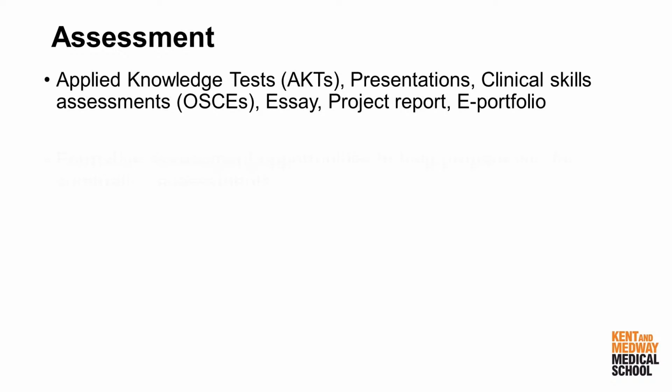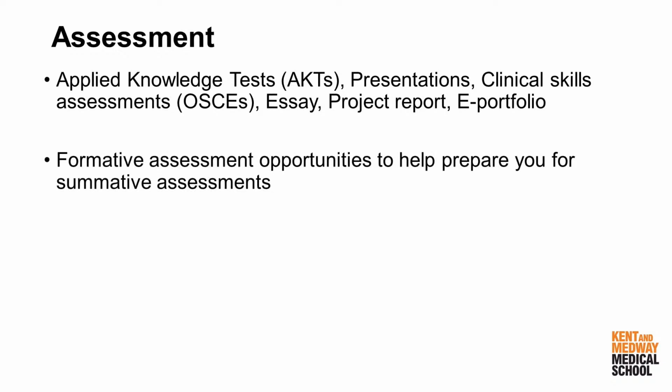Next slide, please. So it's important to know that before you get summatively assessed, that means when the assessment counts for marks and pass and fail at the end of the year to progress to the next year, you will have opportunities for formative assessment, especially in the AKTs and the OSCEs, to give you a flavor of how those exams feel, how the questions look, and how to prepare yourself.